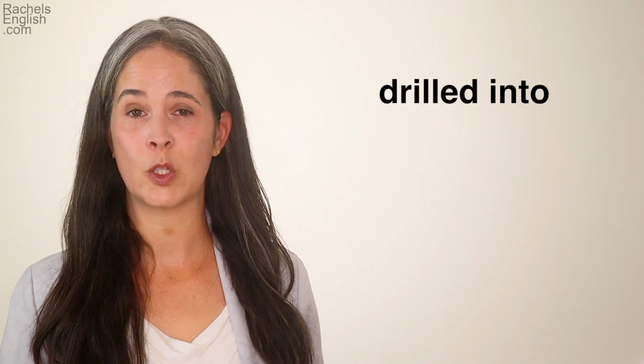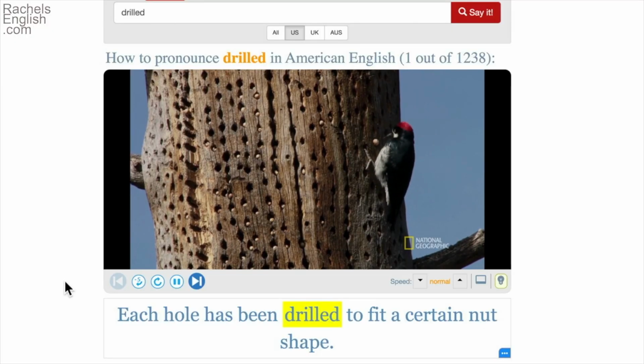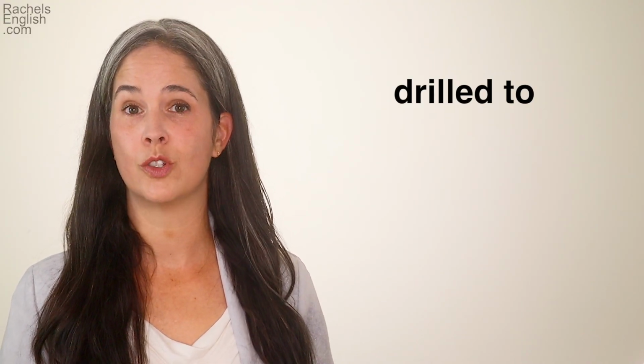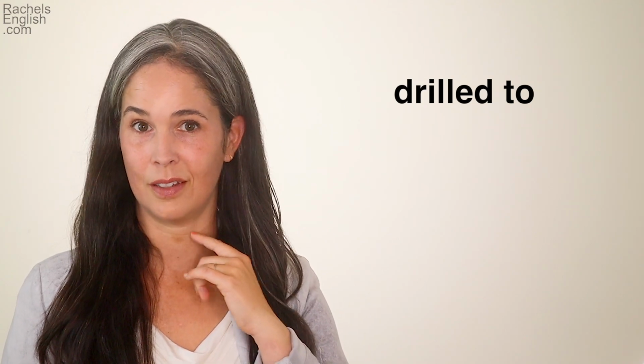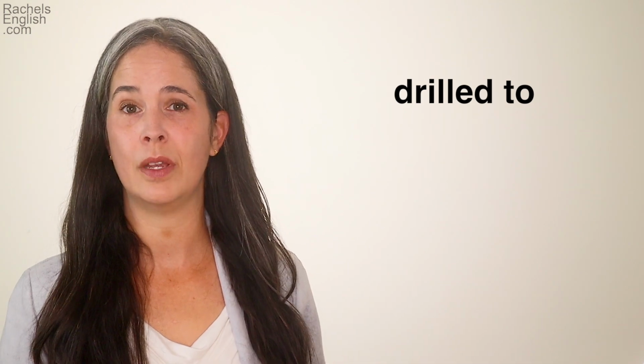Let's look at some examples where the next word begins with a consonant. Each hole has been drilled to fit a certain nut shape. Drilled to fit. Drilled to fit. Drilled to. The D made in the vocal cords, drilled to. It's not released, we just go right into the T sound. If I released it, it would be drilled to.